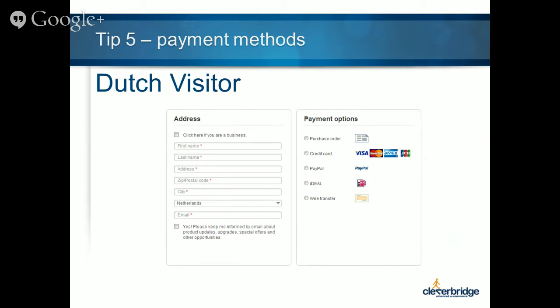Similarly, in the Netherlands, they take it a step further. iDEAL is a Dutch-specific bank transfer. Now, there's a ton of banks that fall into this, but offering iDEAL as a payment method in the Netherlands can make or break you for that territory. There are some customers that will only transact in that for that space.